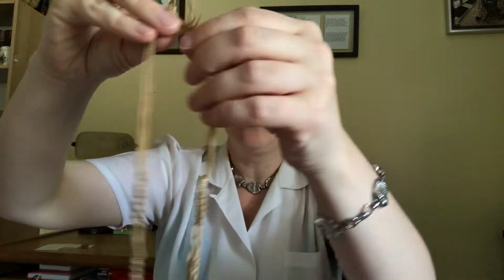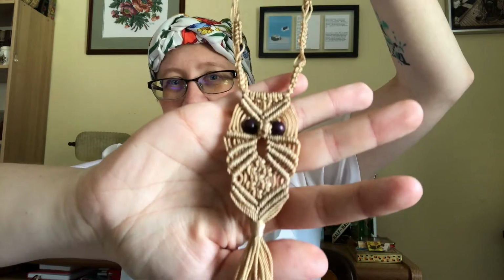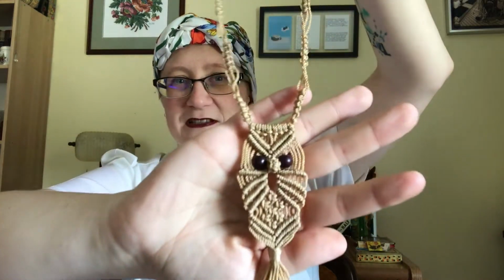Okay. There was an item that I had requested that I was so glad to have received, and it is this really, really precious embroidered or macrame necklace in the shape of an owl. It's so, so sweet with the little wood beaded eyes, and it's fairly long and really delicate, but it goes over my head, so I don't have to worry about it coming undone. I thought that was just so precious.